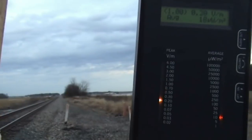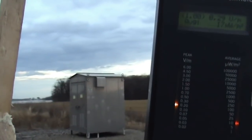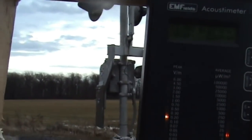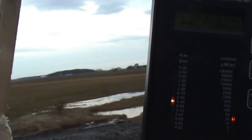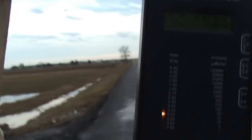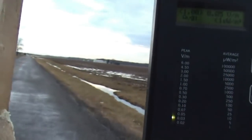Now I am right at the railroad crossing, and this little shack here does have an antenna on it of some kind, just a little whip antenna. Other than that, I don't see anything. The signature isn't extremely powerful, but it does seem to be more powerful right here where I happen to be than it was just a quarter mile away, and we're about a half mile from all those buildings up ahead. Continuing on.